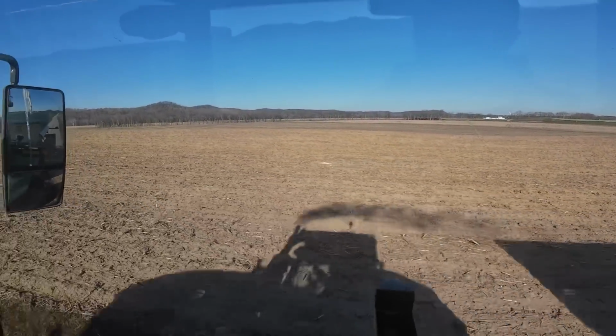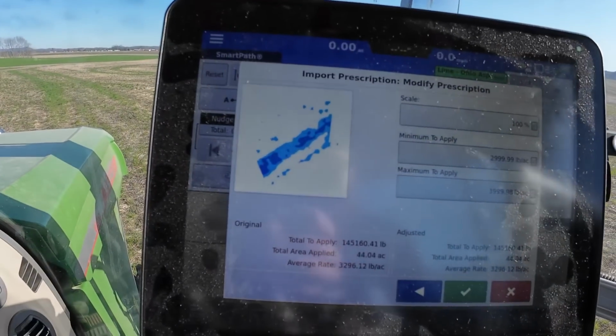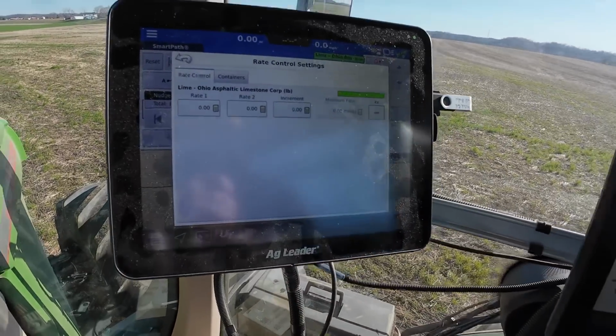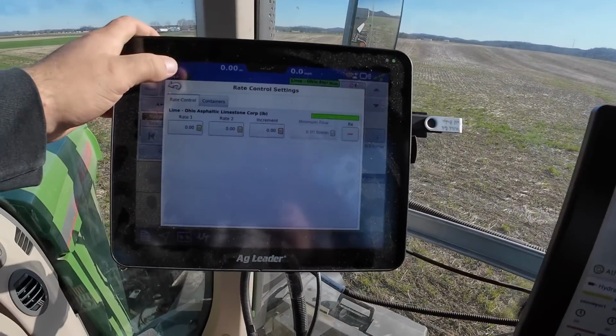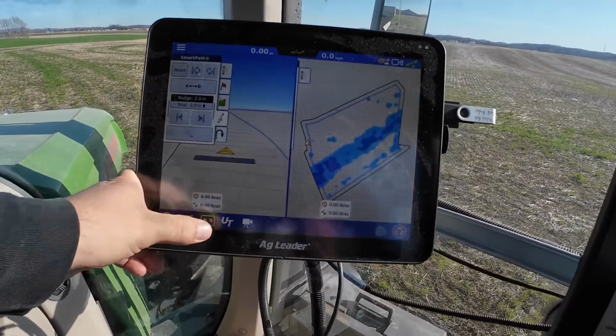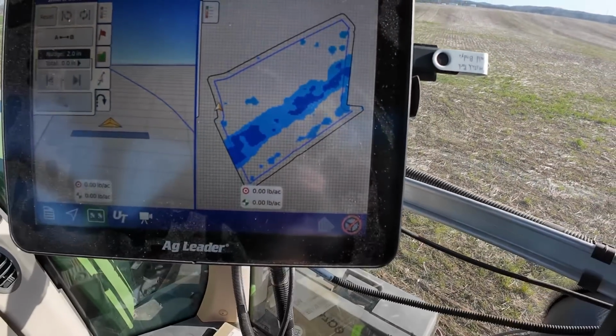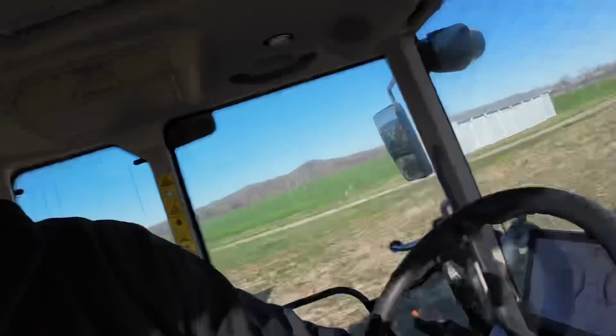It's like the old days. So this is a 150-acre field, and there's a lot of lime that goes on it. It just goes in a few spots right there. So there's a lot of this field that doesn't get any.